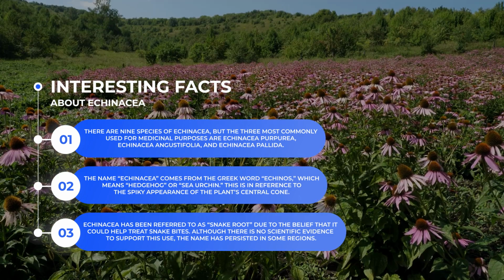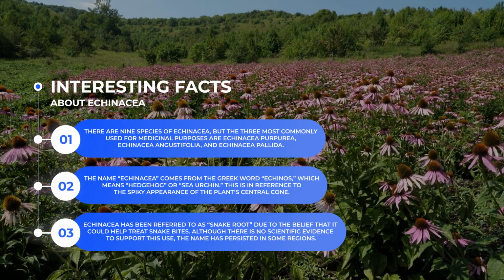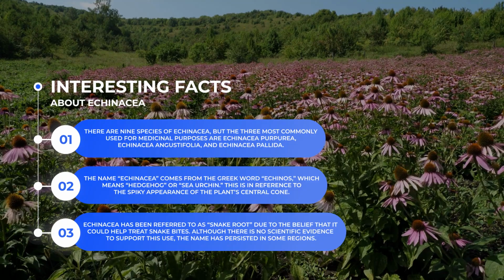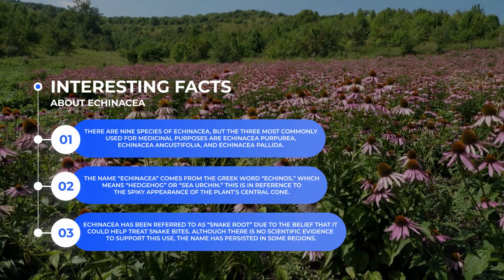3. Echinacea has been referred to as snake root due to the belief that it could help treat snake bites. Although there is no scientific evidence to support this use, the name has persisted in some regions.